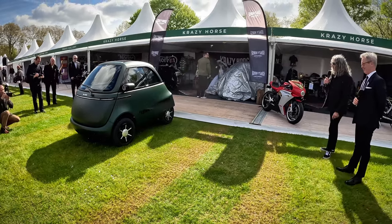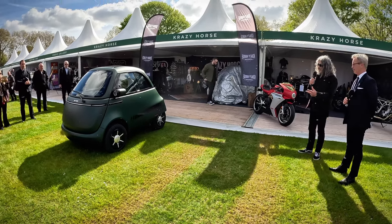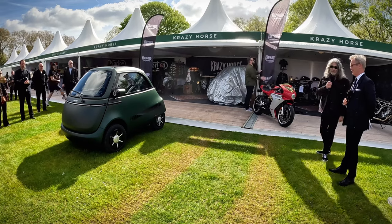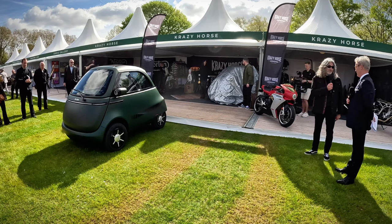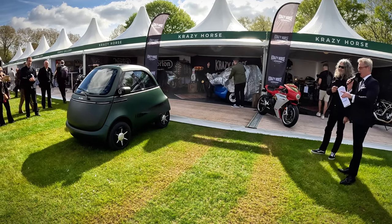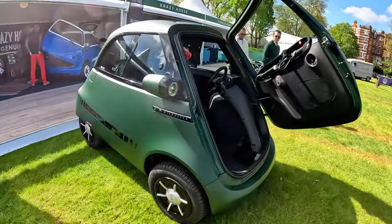So we're now working with Microlino, which is this new city car, electric city car. It's very cool, it's very cute. It's ultimately great fun to drive, and that's what our business is about, passion. The notes I was given for this said that it would carry two people and three crates of beer. Yes, that is the official line.